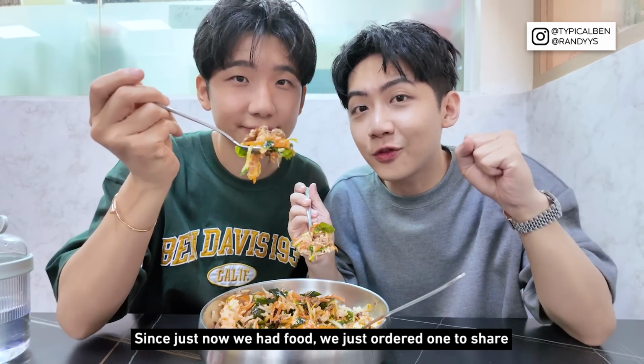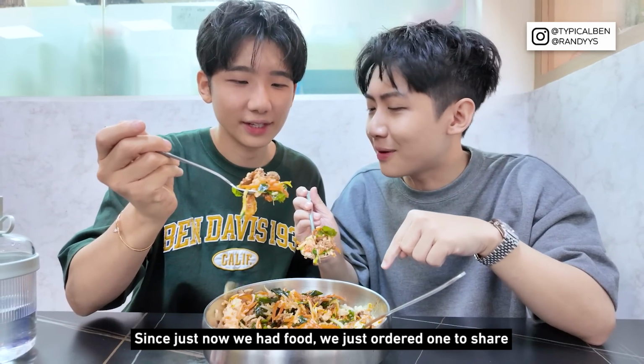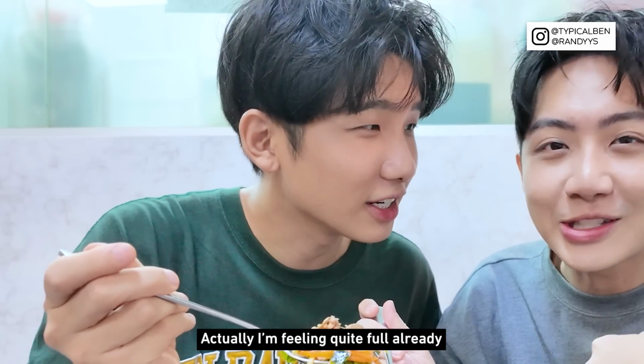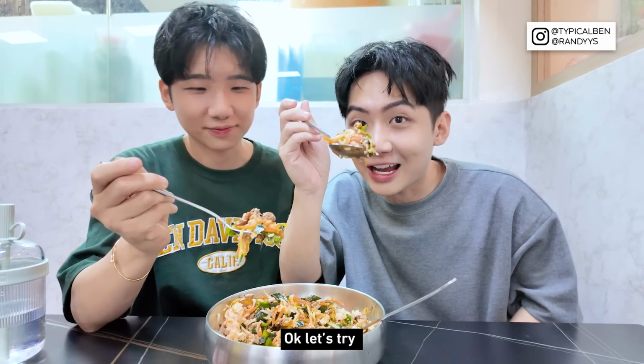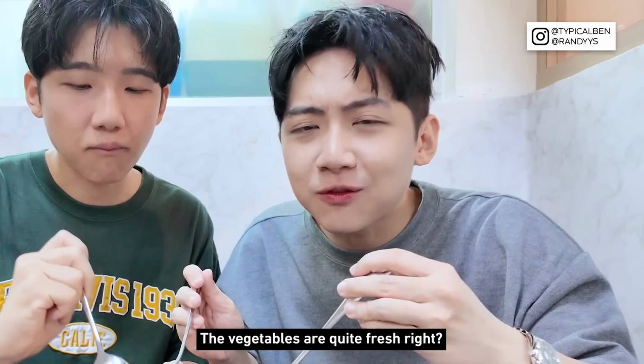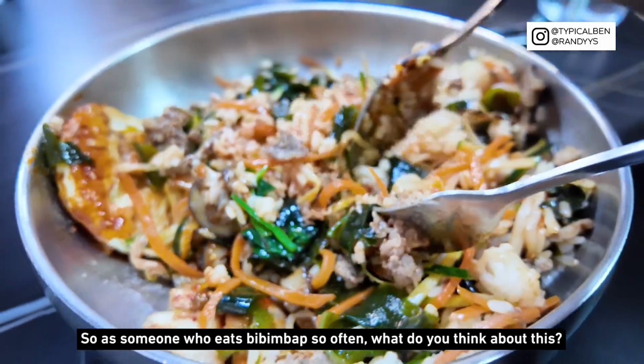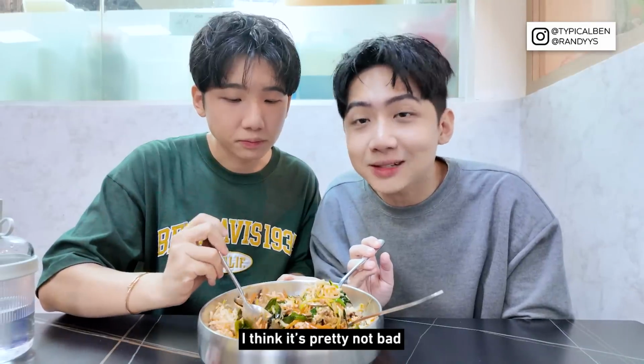So since we just had food, we just ordered one to share. But yeah, I think this is enough for us. Actually, I'm feeling quite full already. I'm still hungry. I can eat. Okay, let's try. The vegetables are quite fresh. So as someone who eats bibimbap so often, what do you think of this bibimbap? I think it's pretty not bad.